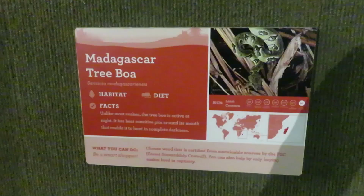We got Madagascar Tree Boa. I'm just looking out his name because he's up in the tree here. I do apologize for reflecting. I'm trying to block it out.